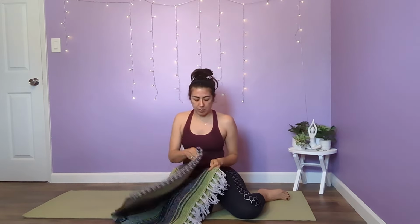So that heart opener, once I stopped talking, we were probably in it about 2 minutes. I've been trying to do it in the evening before I go to bed. It can be a great pose to do to start your day, the middle of your day, the end of your day. And you don't need any fancy yoga props to do that. So I highly recommend it. It gives you kind of whatever you need.